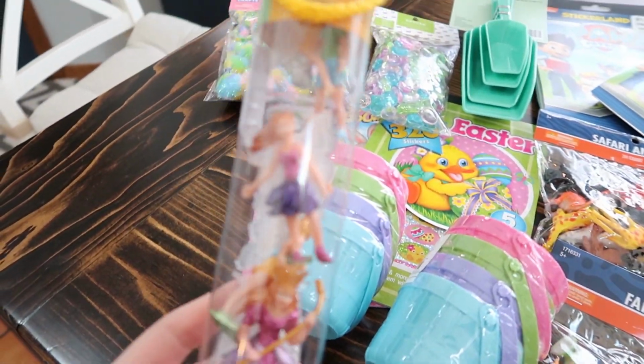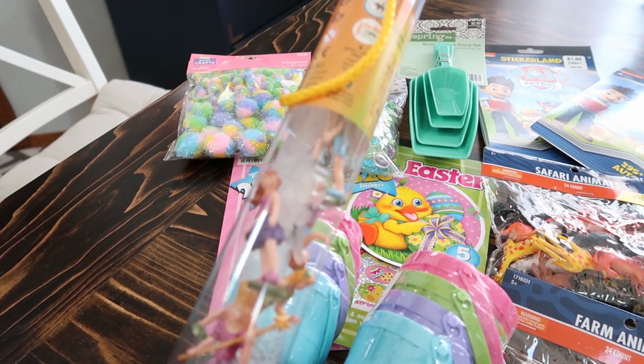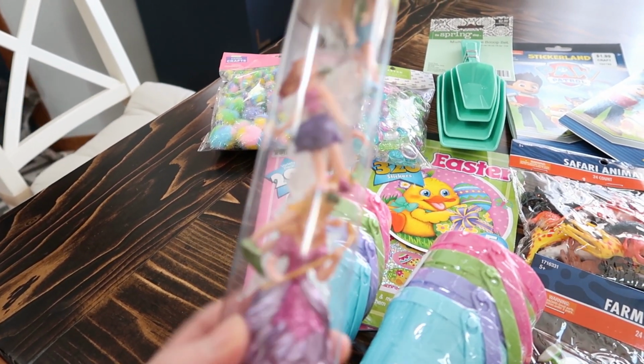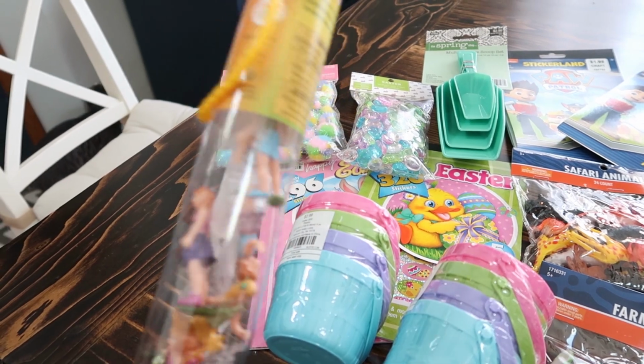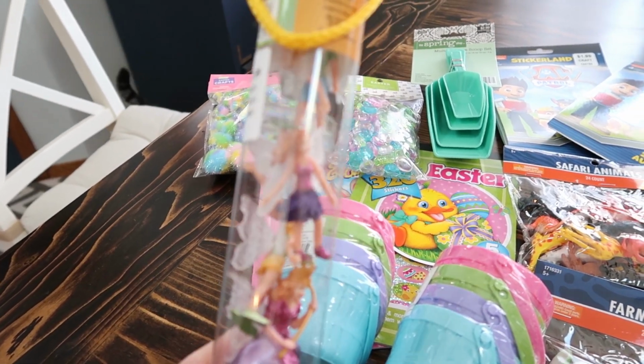I saw this and I want to get the girls a lot of fairy garden stuff for their Easter baskets, and I thought these were a little easier to play with because they're plastic or vinyl or whatever, instead of ceramic. So that was like $10, I think. But how cute is that? And they had all kinds of different tubes of different things.